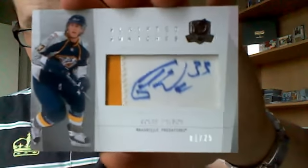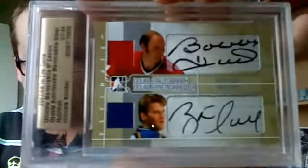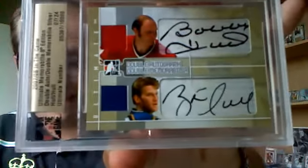Other than that, what did I want to show you? Yes, I also received that from a group break I did with the guys at Clues and Chara, Colin Wilson's Cryptid Swatches out of 25, as well as the dual memorabilia, dual autograph from In the Game Ultimate of Bobby Aull and Brett Hall, numbered out of 24. That's really nice. Really, really nice. And I also received the OPG Premier Rookie of Lars Eller and the OPG Premier Signings of Martin Saint-Louis.